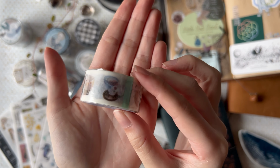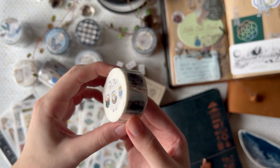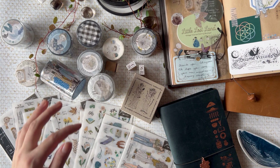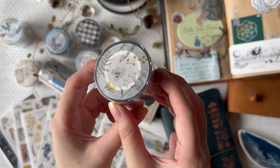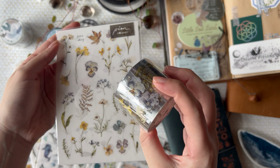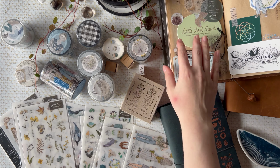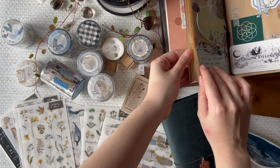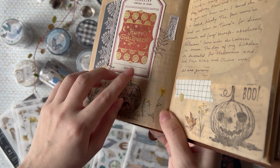So this one here, I don't have this one open yet. This is Tea House. So this is a washi tape. And I also have, let's talk about this one next, embossing. So this is the same design as this, but it is in PET form, so it will look a little bit different on the page. So this one I've actually used as well because I own it for a little while now. Here's an example.